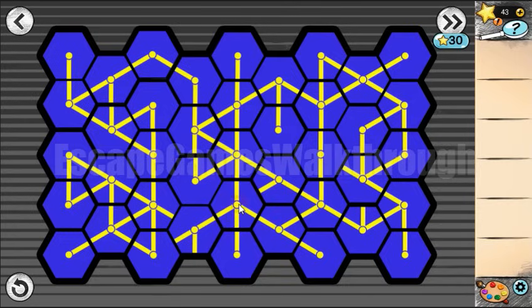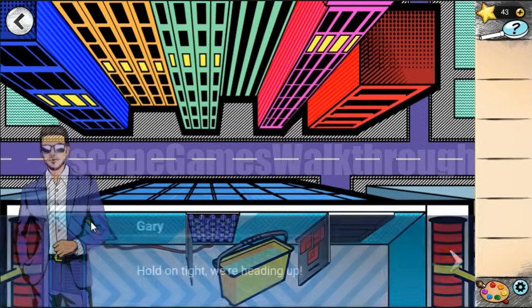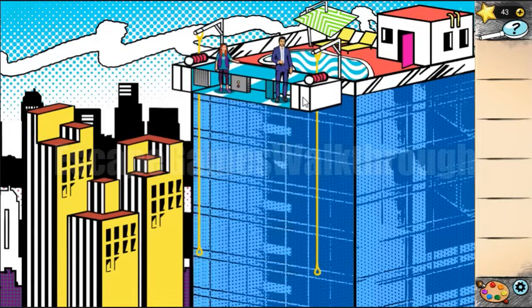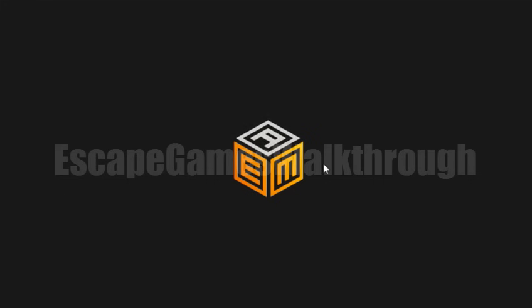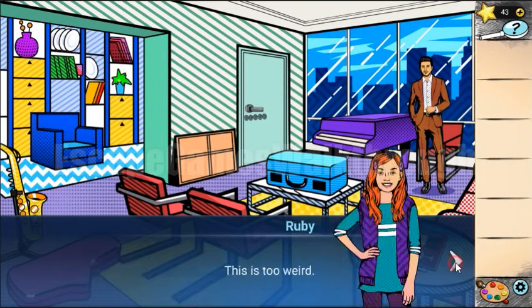Okay, we almost done it. Okay, we build the circuit now, and now the elevator can move up and down. So let's go up. And here's the second part of this level.